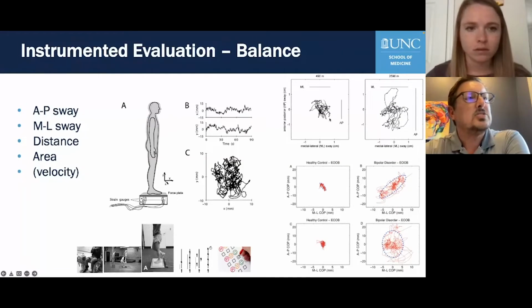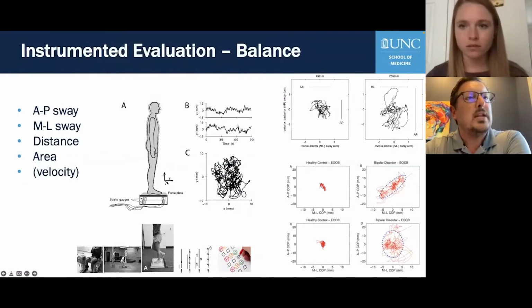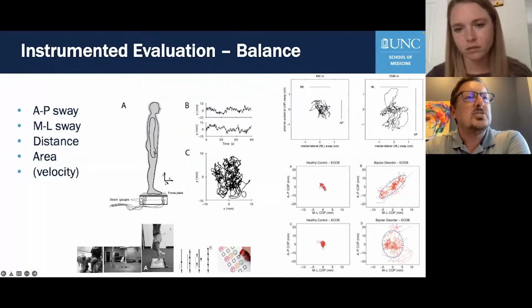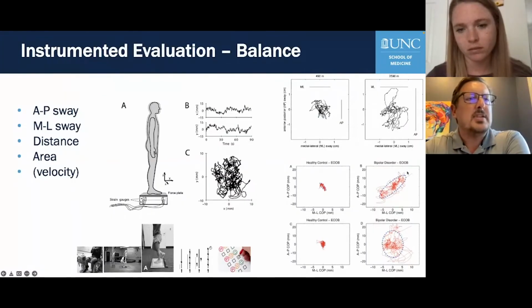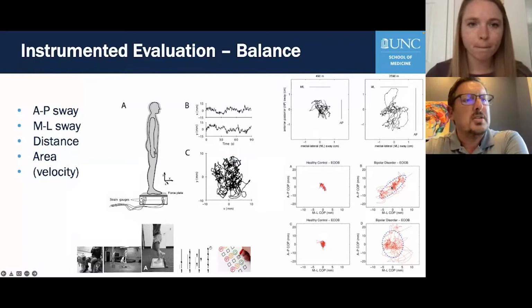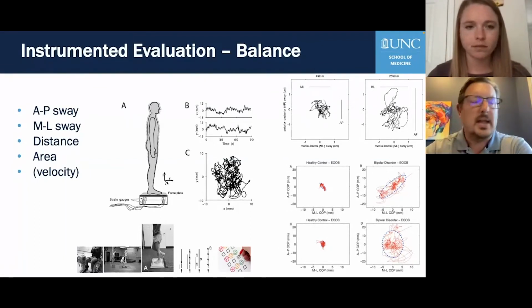You can see how this very small area of a stabilogram is indicative of better postural control than this more random and larger deviations. And those deviations can be expressed as a distance from medial to lateral, a distance from anterior to posterior, a total distance traveled, like the path of this line, or a confidence interval, an area, a confidence ellipse that encompasses most of these data elements. Again, the larger the area, the larger the excursions of the center of pressure and the poorer the balance.